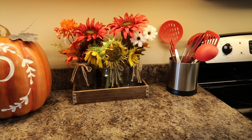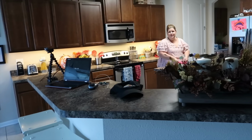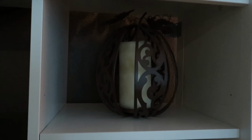So we got some picks to go in the jars next to the sunflowers. I feel like I'm the wrong person to be showing this off. Hey, you know what, we did it. And we got some more picks in a mason jar to match the picks in that mason jar. We got those over here. And turkey and pie and football, oh my. And a pumpkin thing with a candle in it. It's a little big for that shelf, but that's okay.